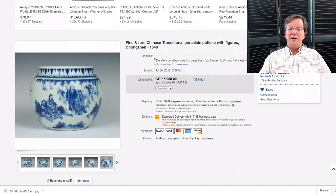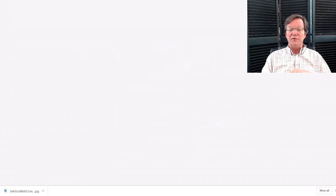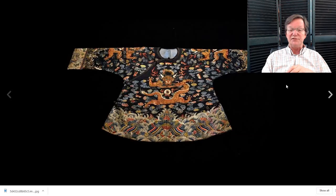And then on to the robe, this little dragon robe that was up. A lot of people like this. This is sort of an interesting thing. Very nicely woven, very good colors, strong, rich, deep colors. Not a lot of wear, though there was a little bit here in the collar on the blue silk liner. 90% of these robes have a light blue silk liner, and you can always look up here for sweat and stains to see how much it had been worn.